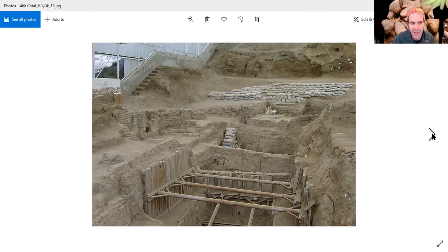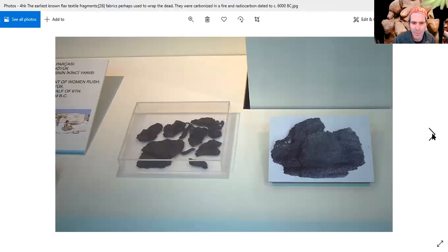I'm just being distracted by something on the left-hand side of the screen, and it looks like steps, but they look like fairly modern steps, to be honest, alongside concrete steps. I'm not really sure what's going on there, but obviously this is the display area.